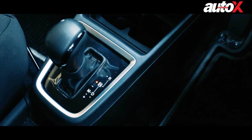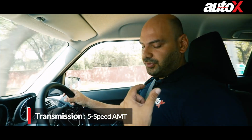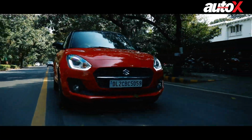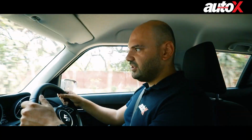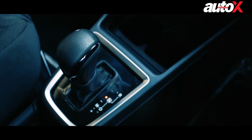But the only problem for me is that I'm driving the AMT version. I would have preferred to have had the manual. Both are 5 speeds, but the AMT really isn't the most engaging. It takes its sweet time to make the correct gear changes. But overall, if you're driving this car in a very relaxed manner, there's no problem whatsoever. But if you want to push this car hard and you want to drive fast and more aggressively, then the AMT really isn't the best option for you.